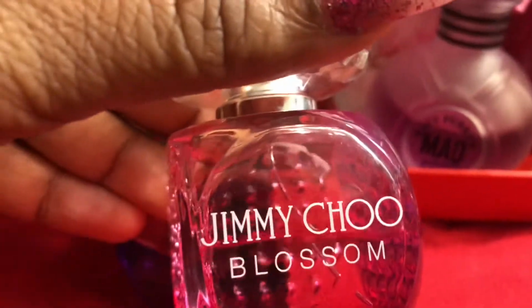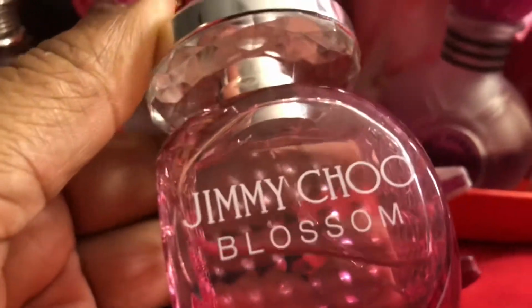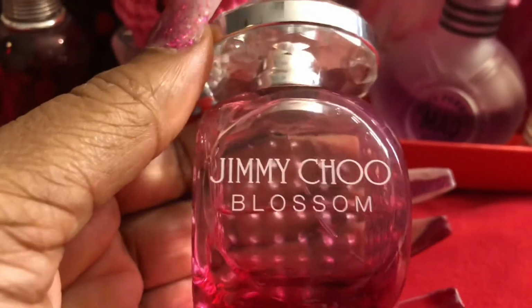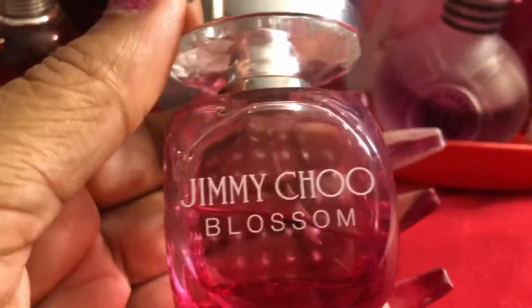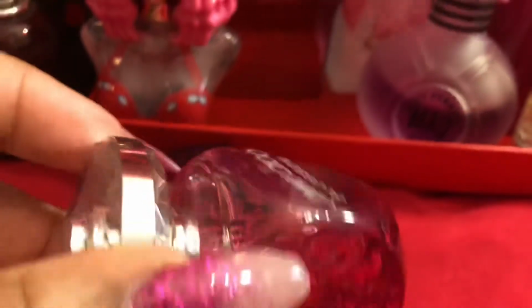This one is Jimmy Choo's Blossom. I like this fragrance. It lasts a long time. It's very feminine and girly as well, and it lasts all day. You can get 8+ hours out of this fragrance. Okay, just some of the bottle there.